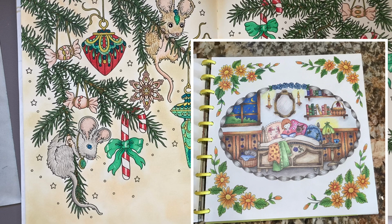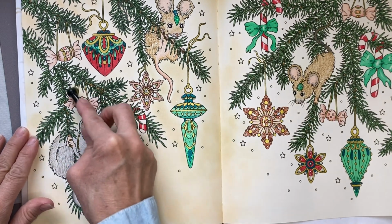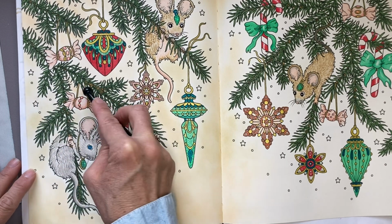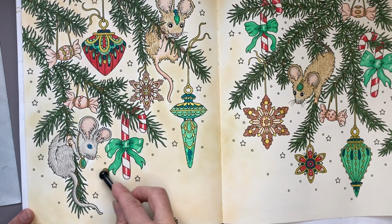And I followed a tutorial by Chris Chung. And I really liked how it came together. And I was just very proud. I look back at it now and I probably would do a few things differently, but I like how it turned out, and I'm still happy with that page.